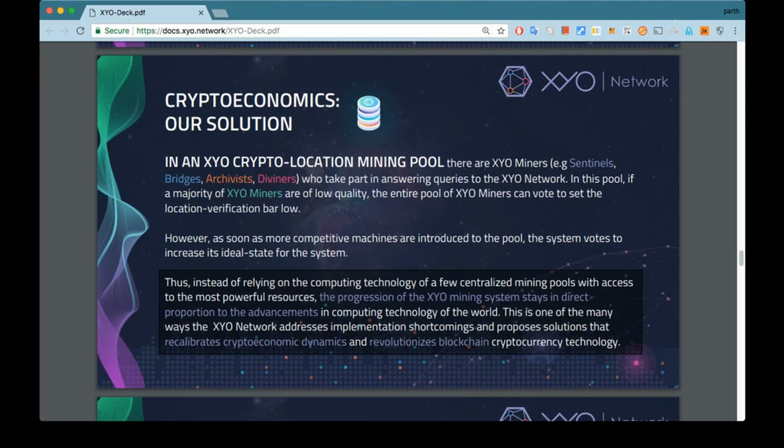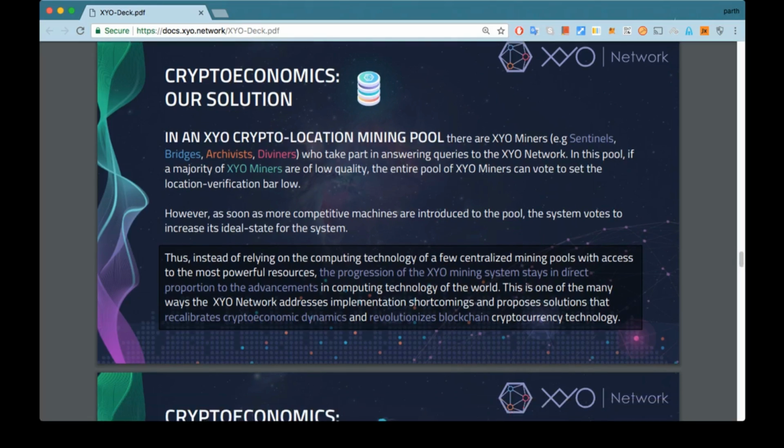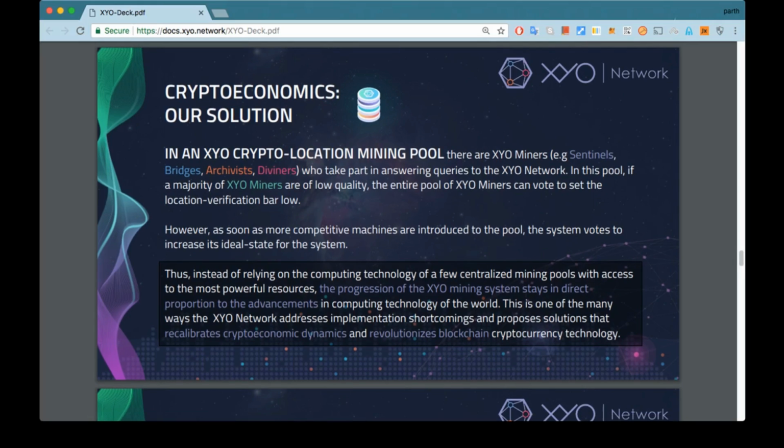So their solution is a crypto location mining pool. There are XYO miners, like the Sentinels, Bridges, Archivists, and Diviners, who take part in answering queries to the XYO network. In this pool, if a majority of XYO miners are low quality, the entire pool of XYO miners can vote to set the location verification bar low. However, as soon as more competitive machines are introduced to the pool, the system votes to increase its ideal state for the system.